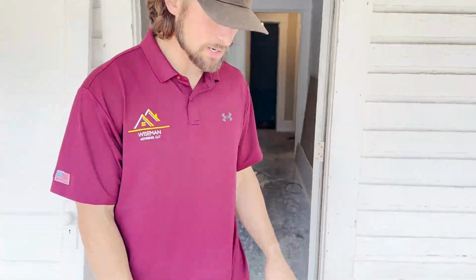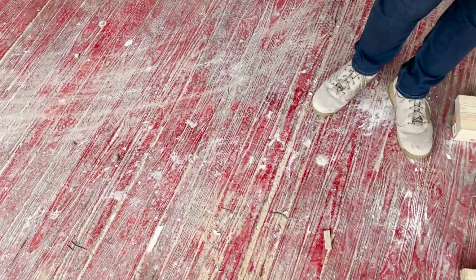So guys, what we're gonna do: vinyl on the exterior of this entire house. It's got flaking and chipping paint all over it. This entire walkway we're standing on right now, this patio, is all gonna be redone.